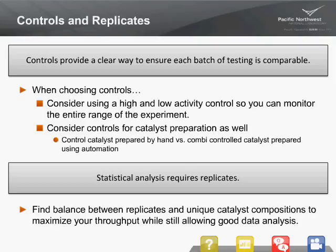As I said earlier, consider using a high and a low activity control, because this allows you to monitor the entire range of the experiment. If you're only looking at a high activity control, you might be surprised that low activity, maybe for some reason your reactor heated up faster than it should, so things took off faster. And so a low catalyst that's usually low might not have been low on that one.